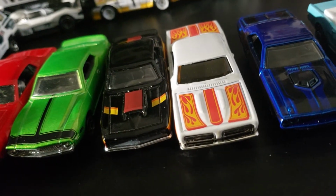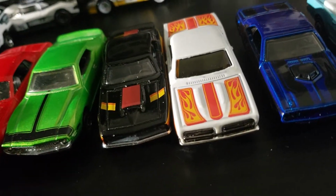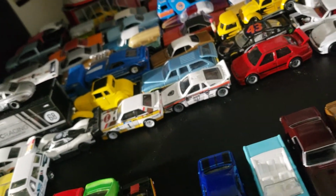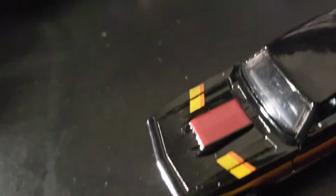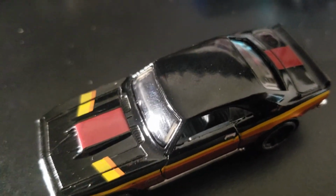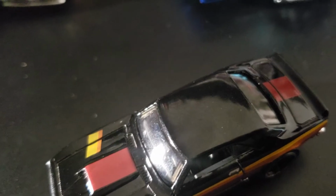Next, we got a sequence. So next we're gonna do the '68 COPO Camaro. This one is black with orange and yellow and red stripes. It debuted in the 2011 new models, and this version right here is from Muscle Mania 2019. This casting, of course, I said it started in 2011. It was designed by Phil Rowan again.